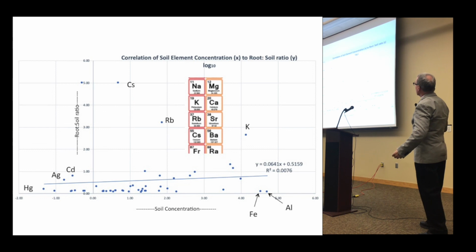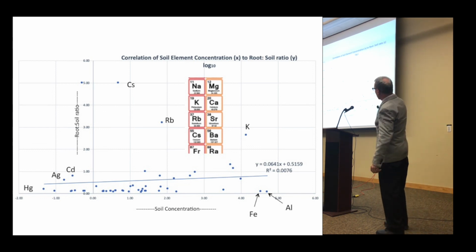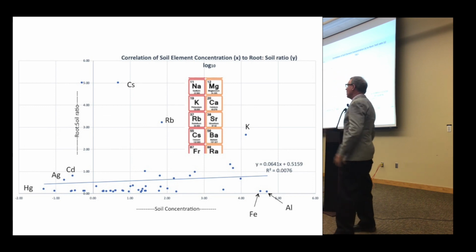the soil element concentration and the root soil ratio. If the root soil ratio over here is high, like that dot right there, that says that that thing took up 5 times more out of the soil than what's in the soil. The soil concentration of that is way down here. Soil concentration, these are logarithms again, is probably about a couple of parts per million, something like that.